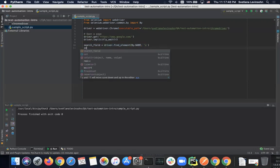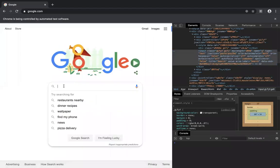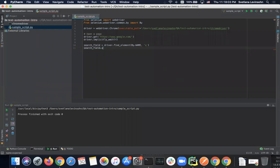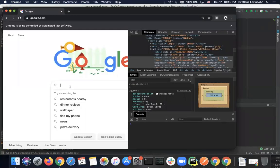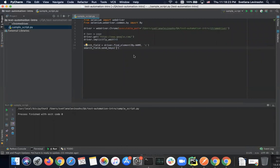And now in order to send some text, in order to type some text into our search field in here, what we can do is simply use a Selenium command, send keys. And in here, we can, first of all, input the text that we would like to input into this field. So I'm going to go for dress, and I'm going to do dress here. Just don't forget the quotation marks around it. And then I would also like to simulate user hitting the enter button on the keyboard. So I'm going to use Keys.ENTER.